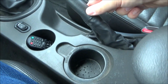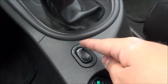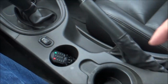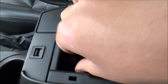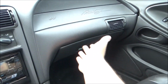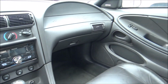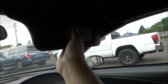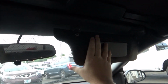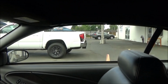The parking brake is hand operated. You have a couple of cup holders as well. And you have the switch to operate your power convertible top. Center console with some storage along with a 12-volt power outlet. The glove box is lockable. And you also have your trunk release button in there. Both sun visors do have vanity mirrors and lights. Manually dimming rear view with little reading lights.